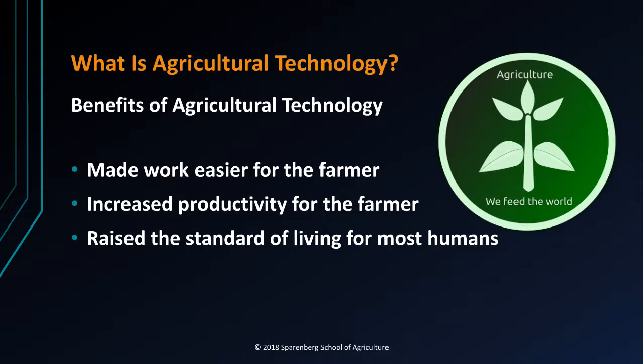We have had some major benefits from agricultural technology. It has made work easier for the farmer. What took days to plow with a horse-drawn plow 100 years ago now only takes a few hours. It has increased productivity for the farmer. 100 years ago, the average farmer could feed his family and another family of 4. Today, the average farmer produces enough food to feed over 130 people.